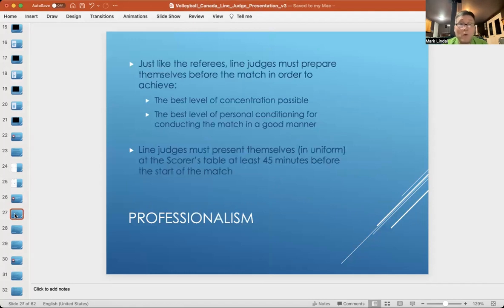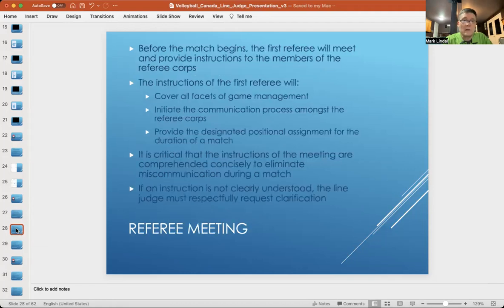You've got to prepare yourself before the match. The thing is if you've been volunteered to be a line judge, report to the score table, introduce yourself to the referee, be polite, ask them if there's anything particular that you would like them to do. You need to be in the best level of concentration possible. You need to be in good conditioning. Stretch. I always stretch before I go. I'm getting old now, but if I'm doing a college match on line judging, I need to make sure I'm ready so that I can get that.